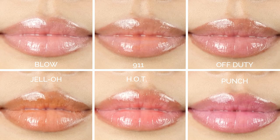Out of everything na dun sa nirelease nila ng 6 shades, ito siguro yung pinaka-favorite ko. Si Punch, si Off Duty, and si Blow. Like, yun yung top 3 shades ko out of doon sa lahat ng collection. That is it for the Issy & Co. products. And since I mentioned Detail Cosmetics as well, might as well get into it.